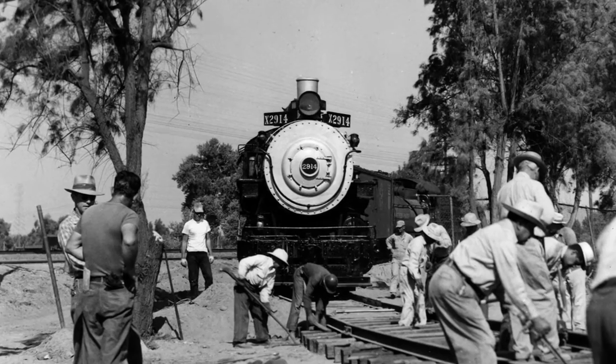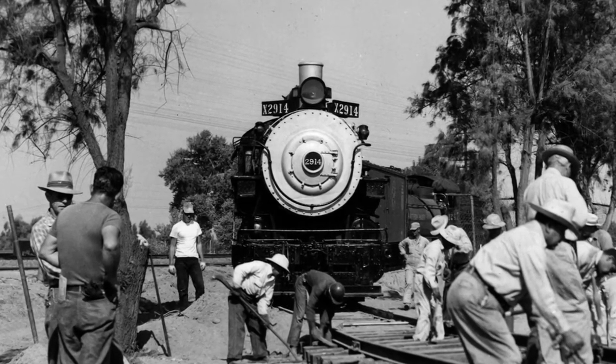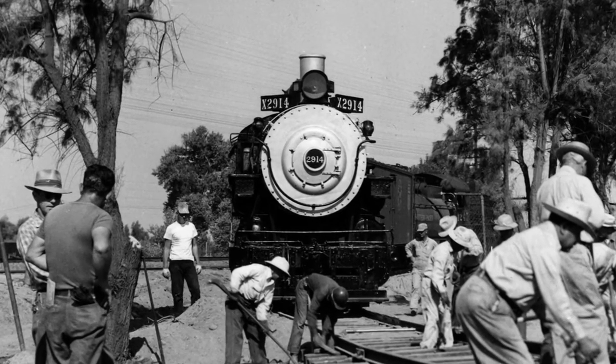Then they discontinued it and removed all that track and railroad ties and that sort of thing. But the pictures of that are pretty interesting. They had a large volunteer crew here that day getting everything ready to bring in this large locomotive.